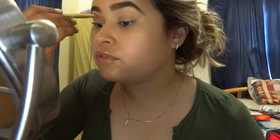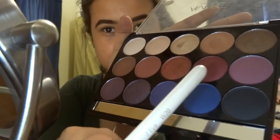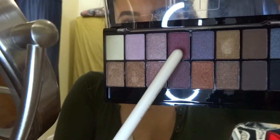Okay, for my eyeshadow look, I'm not really sure what I'm trying to do. I sort of know what I want to do. It's kind of purpley-ish. I'm feeling purpley-ish. I'm planning to do this color right here. I don't know if you guys can see it. And then I'll be mixing it with this one, these two, and then the one that I just showed you right now. I'm feeling it purple-ish today. And then with the brownish, nude-ish lip.